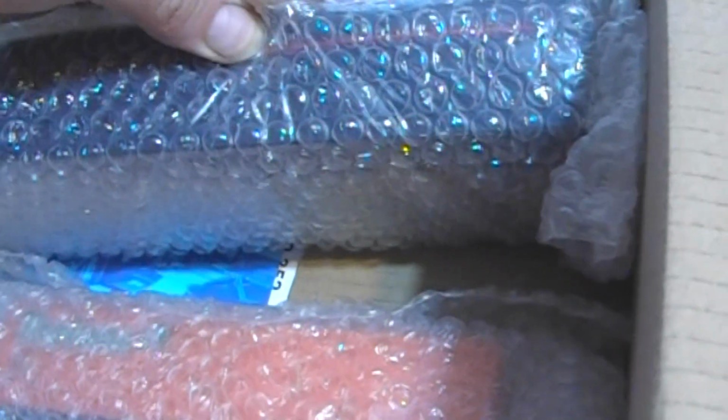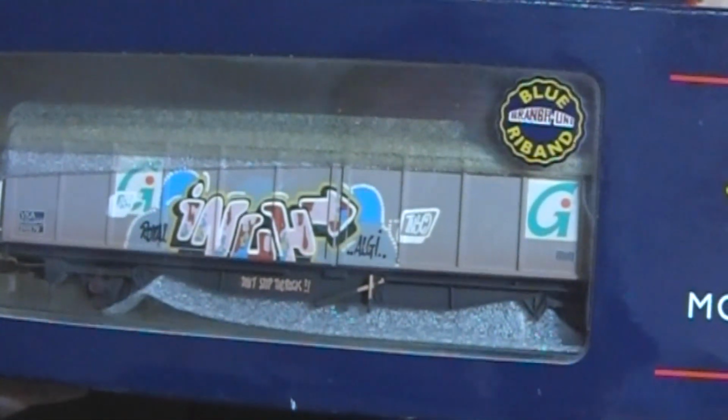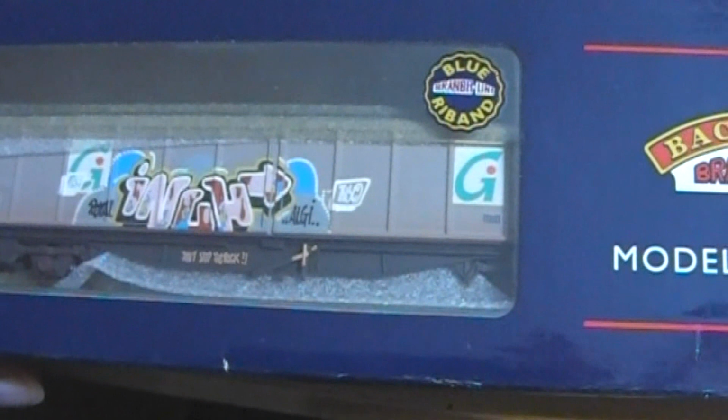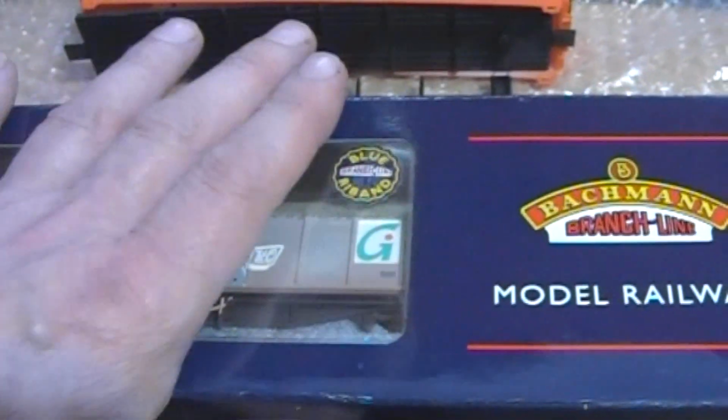Is it a Bachmann? It is a Bachmann. I took advantage of the 20% discount code. It wasn't round to Sheffield though. So what we got was another VGA van, a graffiti rail freight one.